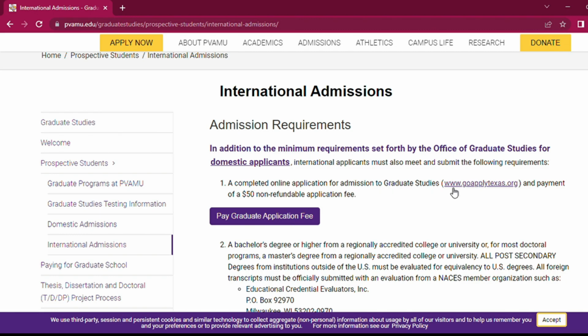So when we want to apply, we'll go to this page, and it is on that page that you pay your $50 application. And the good thing about this school is right now you don't need to write a statement of purpose, motivation letter, and all those things. You don't need GRE. Whatever course you're studying, you don't need GRE, as you will see from this admission requirement.